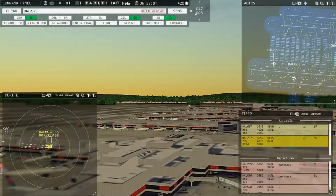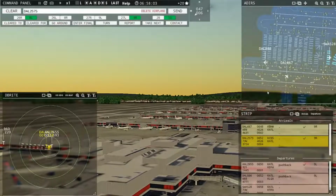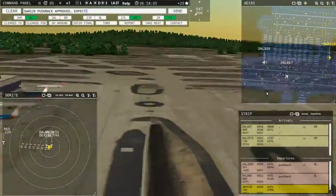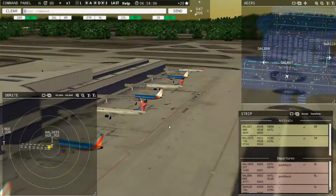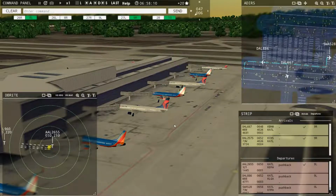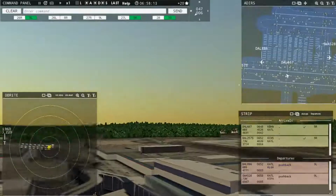Tower, Southwest 528 requesting push and start. Southwest 528 pushback approved, expect runway 9 left. Ground, 9 left pushback approved, Southwest 528. American 2655, contact departure, good morning. Roger, good morning.